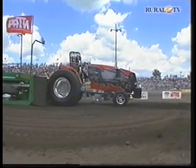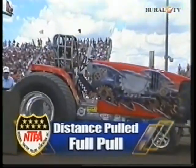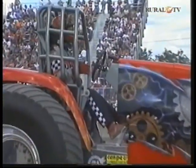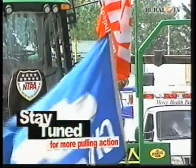Did it. Simple as that. Final Roberts tractor did make it past 310. It'd been an upset if he didn't get past there. Good run by Tim Howell. We'll be back with our pull-off as they're loading up the sled. Stay tuned.